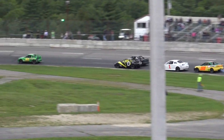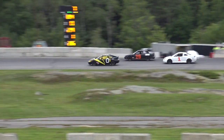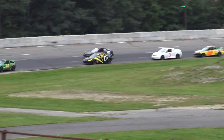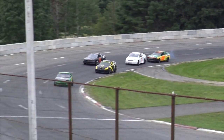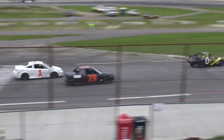Three laps to go. The battle's for second. Farrington and Moore. Looks like Farrington's going to get the advantage into three. Jeff Davis going to try to sneak under. Moore hard into three. Pushes up in the center. Jeff Davis sneaks under with two to go.